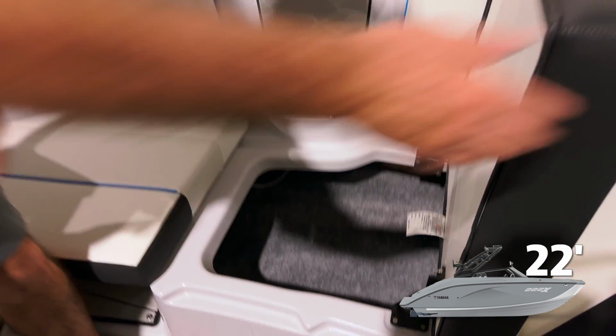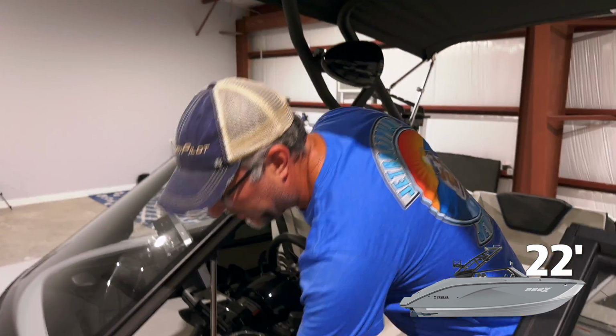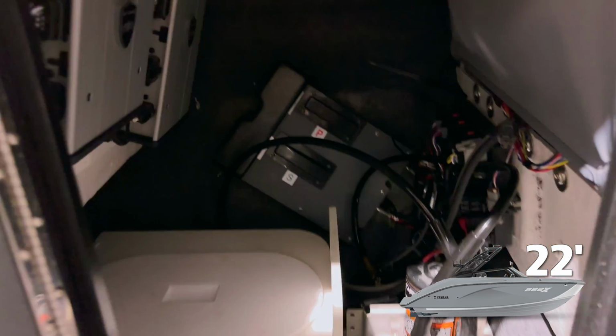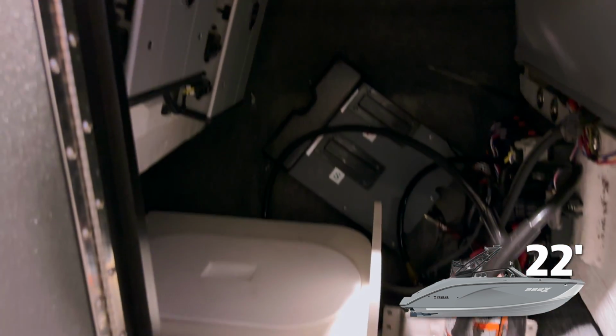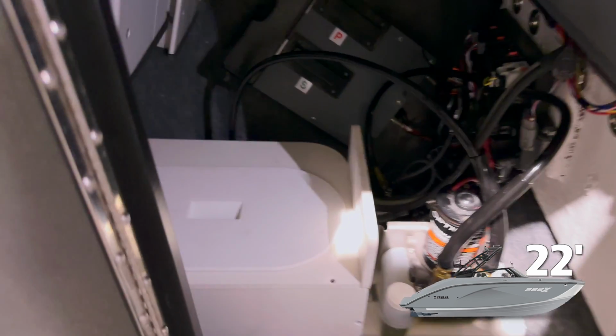One of the things I've noted about the drive-equipped boats, I want you to bring the camera in tight on this. Good. Inside this locker, you've got normally a very large storage space, but when you have a drive-equipped boat or even a wake booster-equipped boat, you lose some of that storage space for some of these mechanicals.